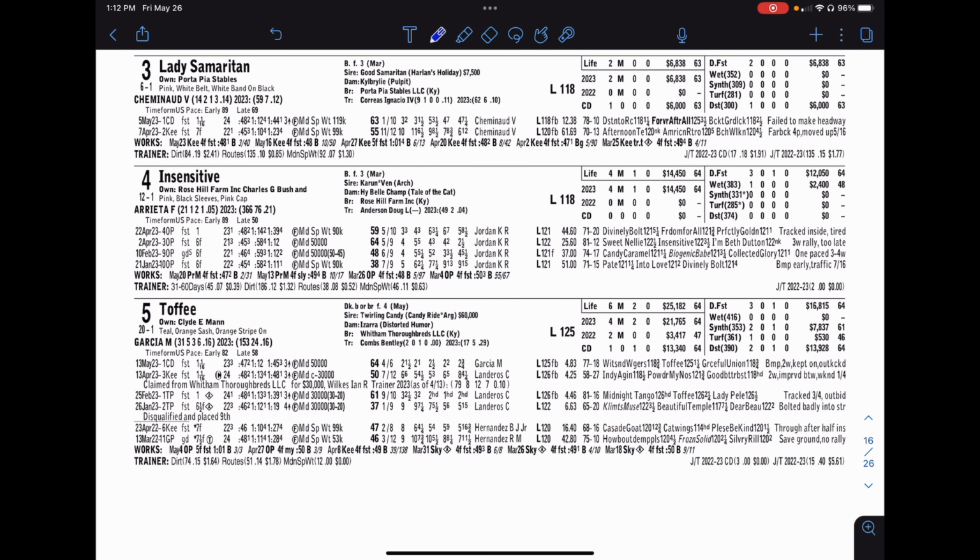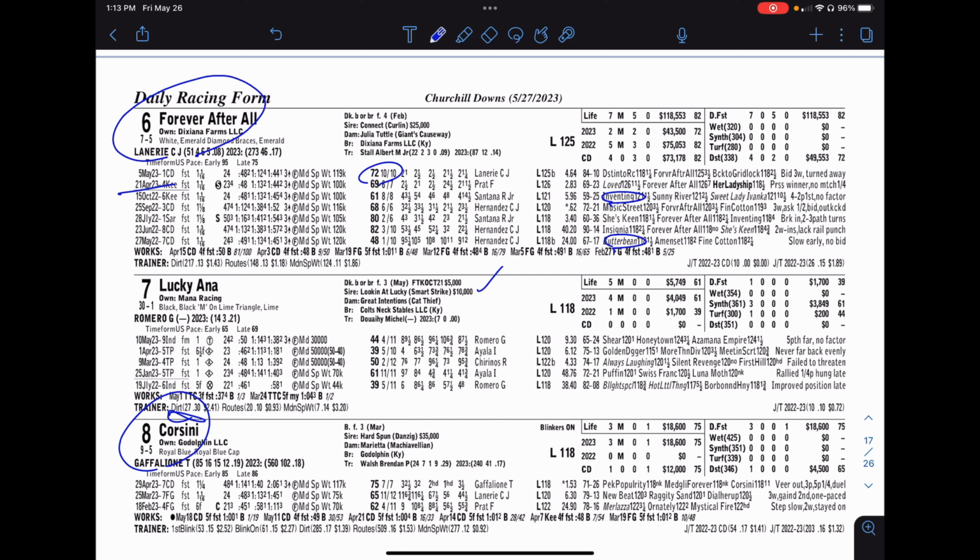The good news is she's catching two sub 2-1 favorites in the program, and I think that underscores just how light this race is from inside to outside. You have the six Forever After All at 7-5, and then your co-favorite slash second choice is also under 2-1 odds at 9-5 here in Corsini on the outside. The good news is you've already got a filly that's run 7 times in Forever After All that has 5 seconds. That's never a good sign.